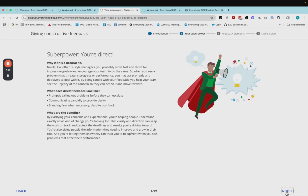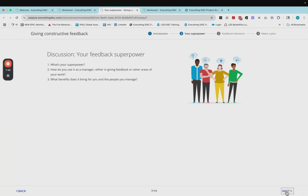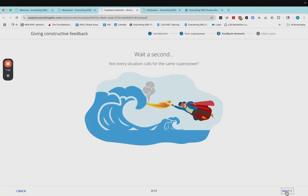Then we get into the strengths-based piece. So style is so important to giving feedback. How can you lean into those styles? So being direct allows me to promptly call out problems, communicate candidly, and I can stand firm when necessary. And then we go through a discussion. It could be a breakout group. It could be a group discussion about what is my superpower, and then how can I lean into my superpower of being direct. And then going into the next piece of, yes, there's a strength, but what happens if you overuse that strength?